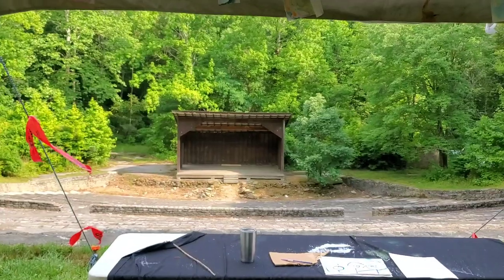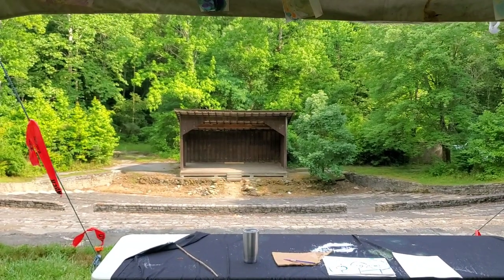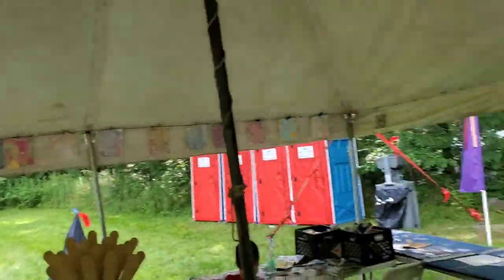That down there looks like an old amphitheater. They used to have some live music and things like that down there. Some churches still have their sunrise services for Easter and things like that, but that's pretty cool down there. But this is the kids area.